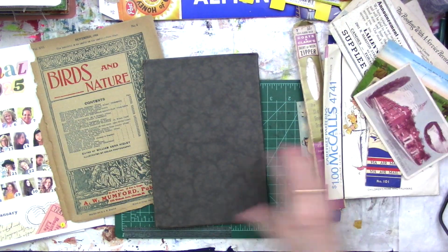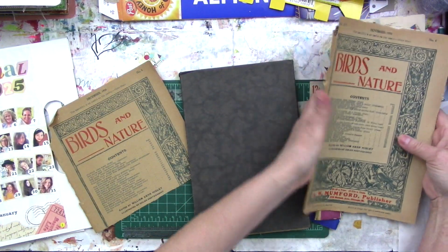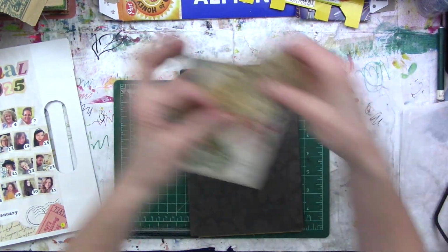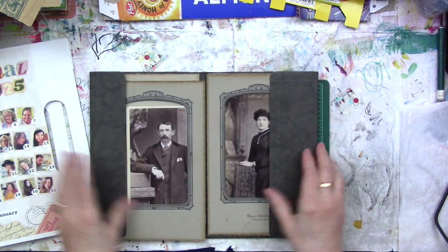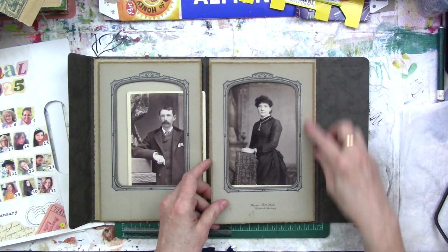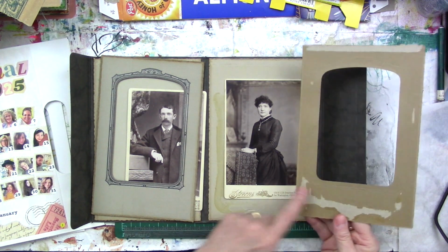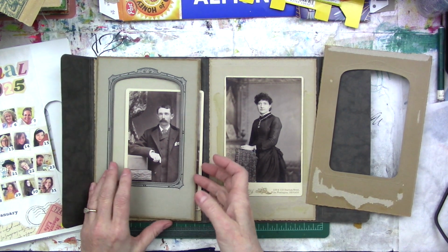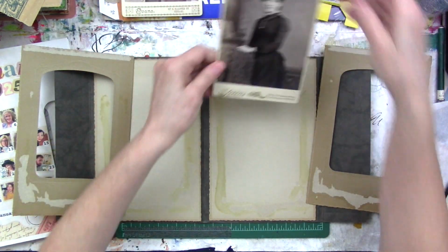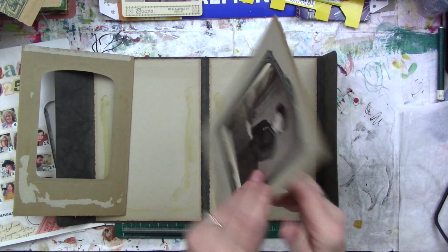Yeah, I don't know what I'm going to do. But first of all, I'm going to get my people in there, and then go from there. So, best way to do that. These had a little bit of adhesive left, and I barely lifted a corner and they popped right off. That was just from age, and that was really convenient because I needed them off of there.